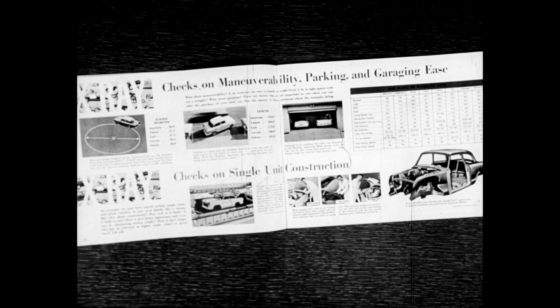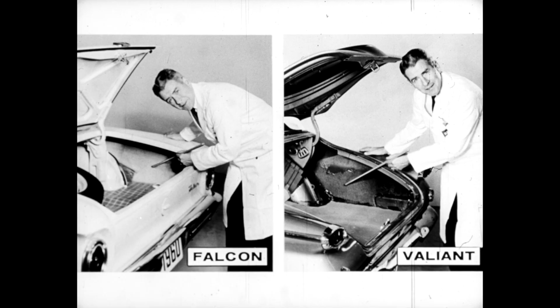Now, what about maneuverability? What about construction? Here's what the X-ray engineer has to say. Most economy cars, such as Valiant and Falcon, have only a single wall rear quarter panel construction. But Rambler American has two walls of steel. The exclusive method of construction not only adds to the solid feeling, but the box section structure gives additional protection, too. These are the kind of facts you can point out to a prospect to prove the superiority of Rambler. And your great new X-ray books are loaded with countless other powerful sales points.